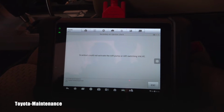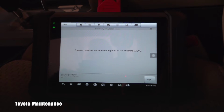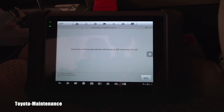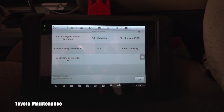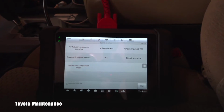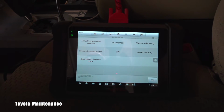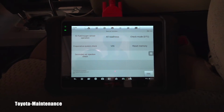See, we have immediately the answer. That's why I never could hear them, because the scan tool is unable to activate the air pump. That's why we have the code. We will escape it. And at this moment we used our options with the electronics, with the bi-directional tools, and we need to go get dirty.